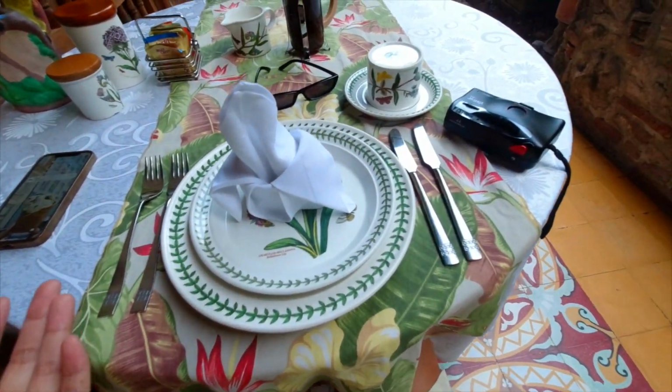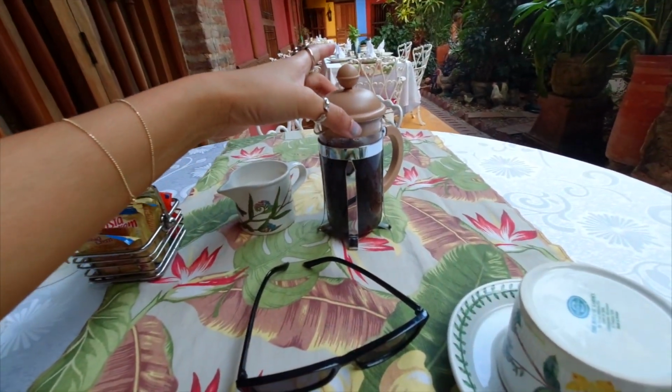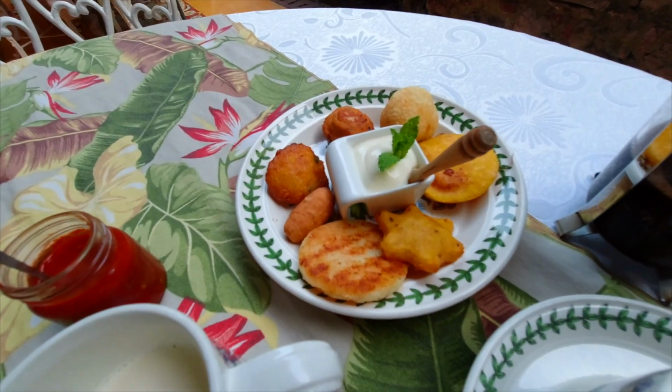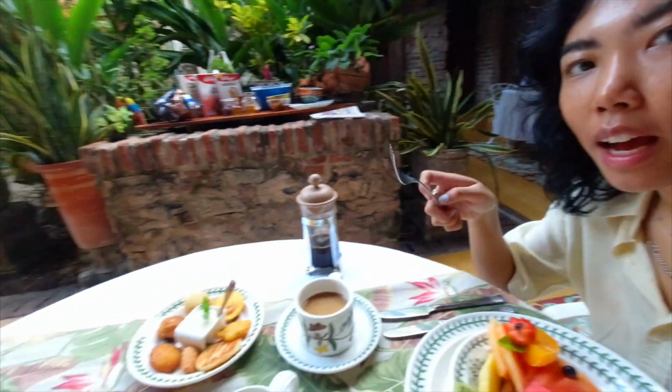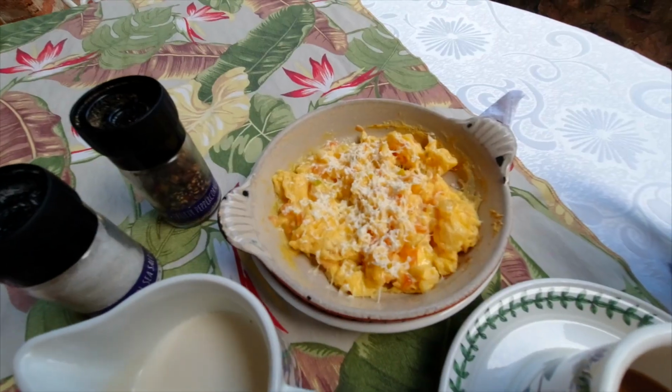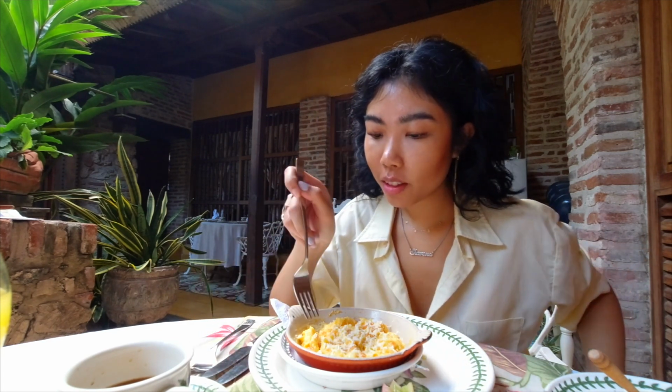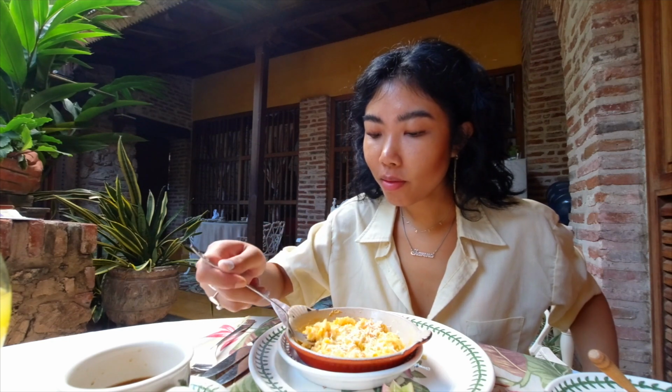Please look at this little setup and this mini French press. I'm eating my plate of fruit. Oh, so good. And then they brought out these fritters. There's a lot of different kinds. Just tried a fritter. Oh my goodness, it's so yummy. We just brought out scrambled eggs. Looks great. Hot.